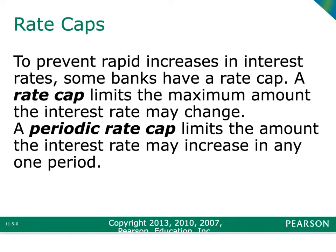Something that you'll often run into in story problems is what's called a rate cap. A rate cap prevents rapid increases in interest rates, so some banks will offer a rate cap. The rate cap limits the maximum amount that the interest rate may change. So, like what happened years ago, they can't take your 5% interest rate and turn it into a 15% interest rate anymore if they use a rate cap.